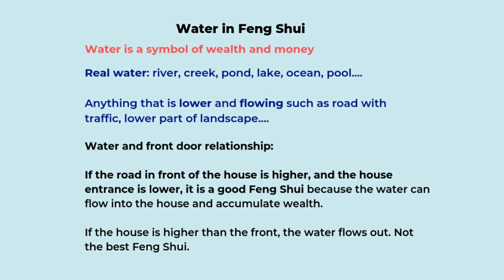And in Feng Shui, anything that is higher is considered mountain, and the lower is water. For example, the road or traffic in front of your house is also a type of water. That's the modern day Feng Shui water. And also the lower side of the landscape, especially when it rains, the water can accumulate. That is also the water.